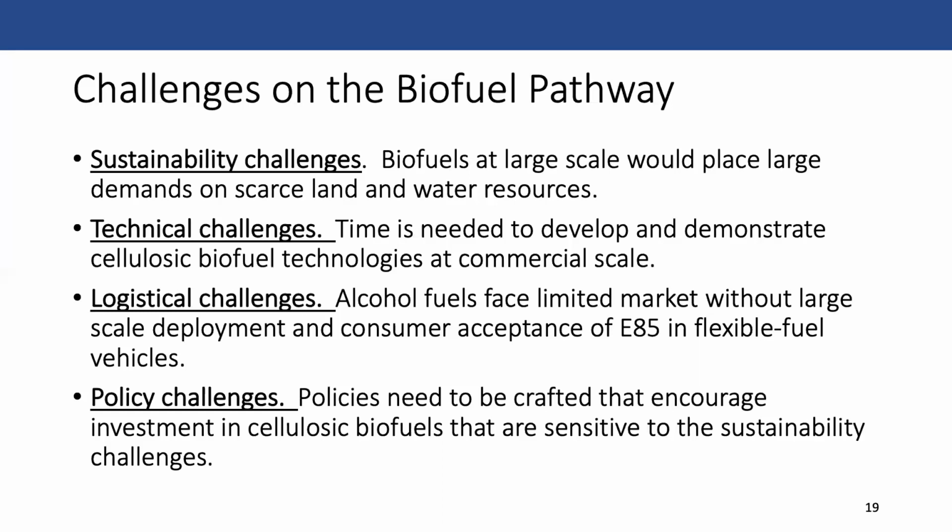Then there are policy challenges. Again, this is something we'll talk about in the future, but the way that some biofuel policies have been designed is more about supporting specific groups rather than encouraging sustainability.